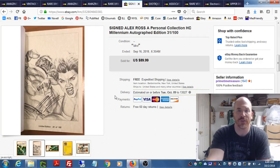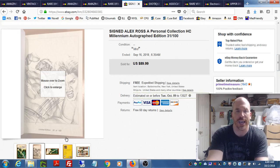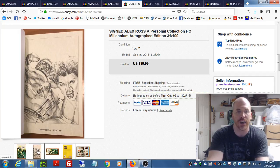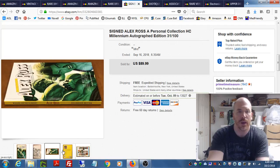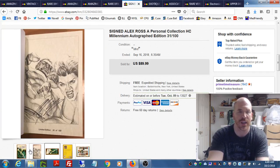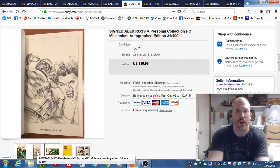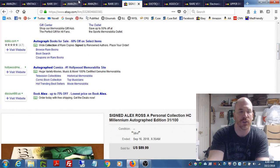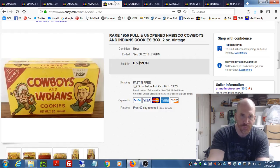Wound up selling for $70, took a best offer. Very, very happy with this sale here. Again, Alex Ross, and you can see here it's a nice thin book like that. Easily ships out medium mail. It is considered a regular book, not a comic book per se, because it's really just focusing on the art of the author in there. So that's that one.